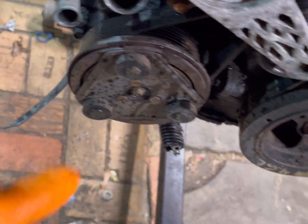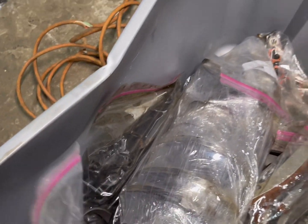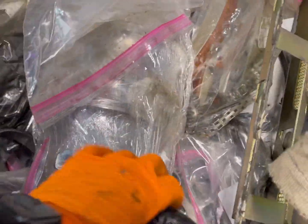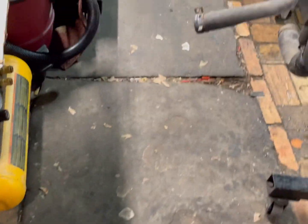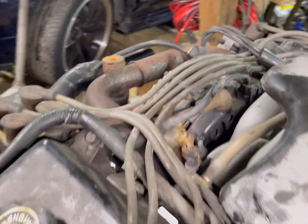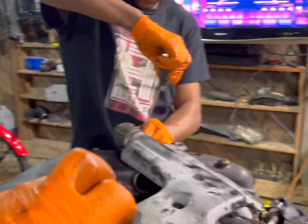Also, we got AC, so pretty stoked about that. Going to see if I can find the AC lines. If not, then I have somewhere in this box an AC delete kit. Ooh, excuse me. Thank you. So, yep, we'll delete that if need be. It's a race car. Who needs AC in a somewhat race car?